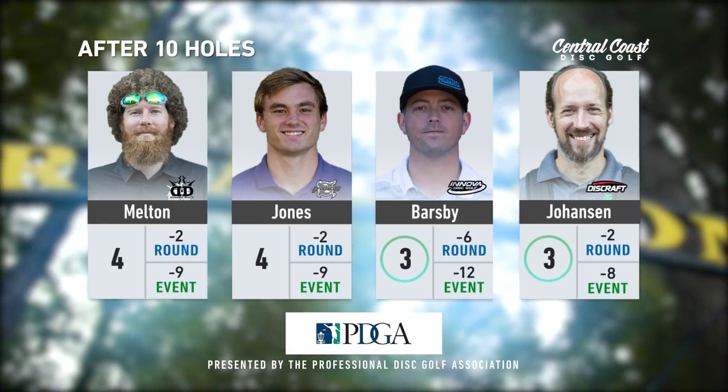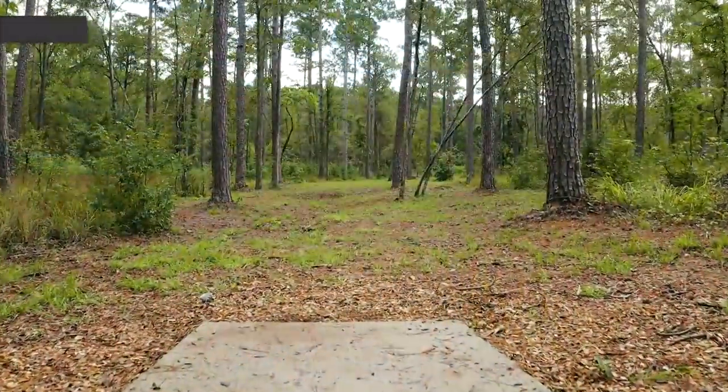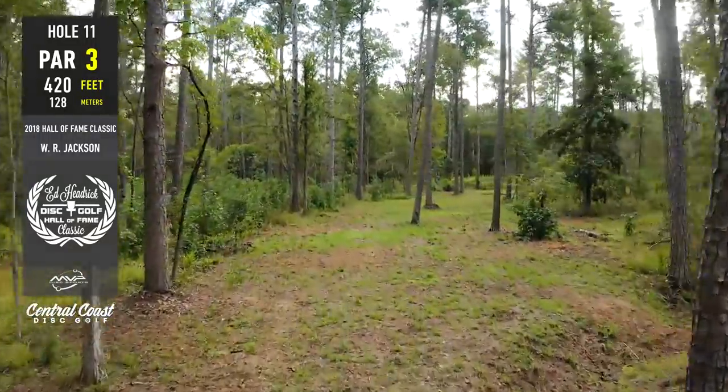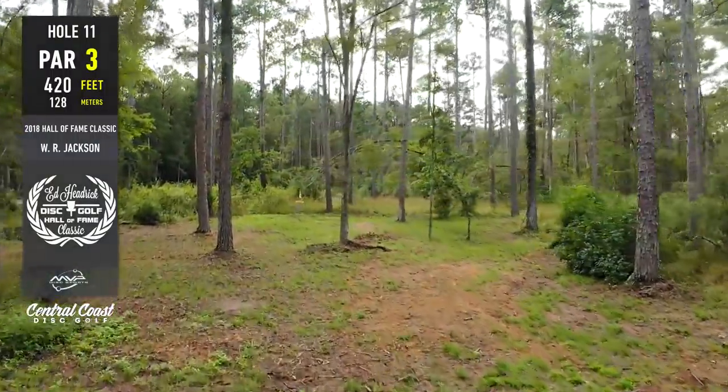MJ and Gregg taking the birdies there. MJ kind of arguably more impressively. But we are moving on to another new hole. I believe this is the 5th of 6 new holes, 420 feet of really turnover or sidearm action. Yeah, it could be.